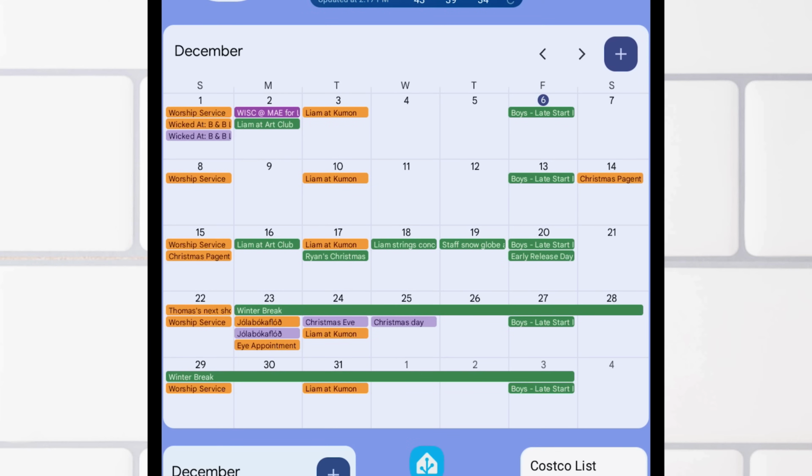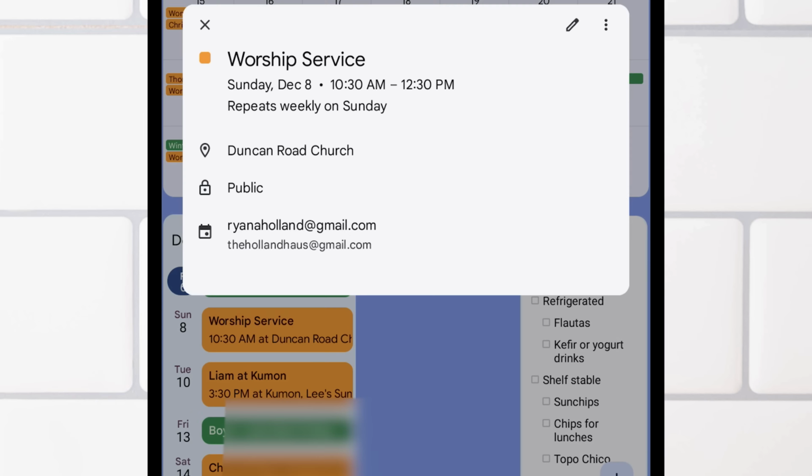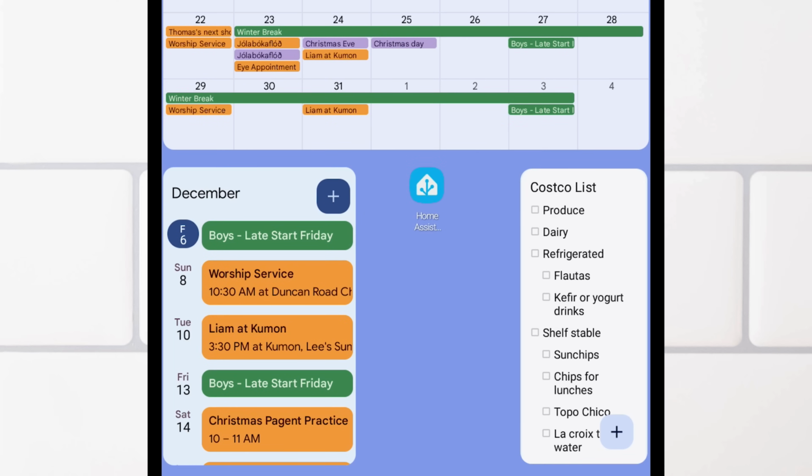So below that, we've got the month view from a Google Calendar, and then we've got an agenda view on the bottom left-hand side here. Now it's very easy to click on any of these items and have it bring up a quick pop-up of what that calendar event is. You can also hit the plus button if you want to add in a new event.